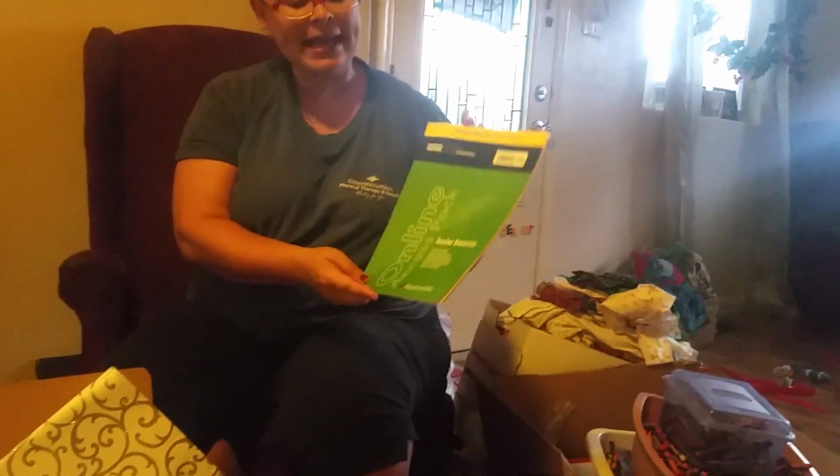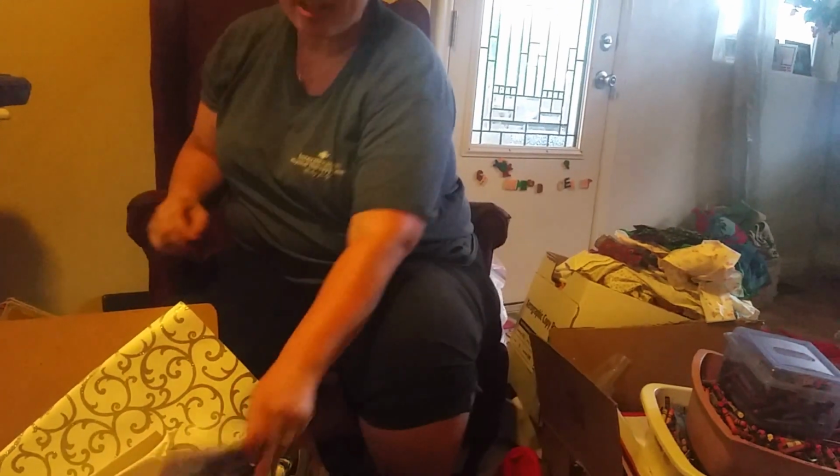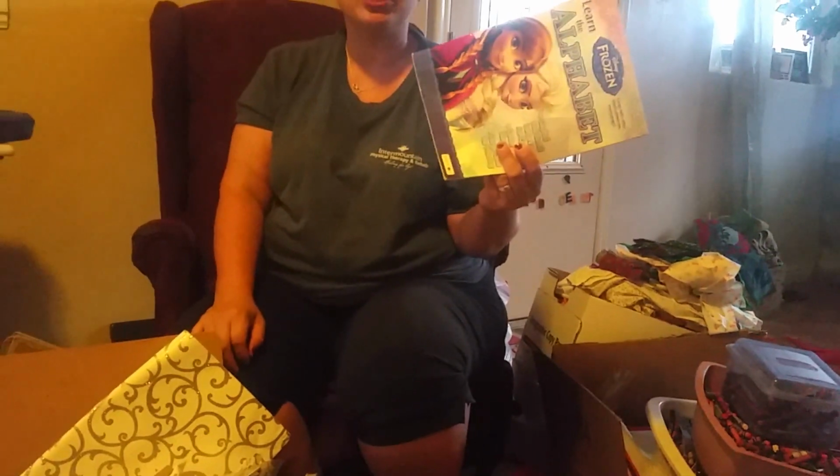Traditional hymns for the organ. Online access pack. Another of the Frozen alphabet books. Coloring books, still have plenty of pages in them. Some paper, some interface or something like that for sewing. A gift bag, some tissue paper, some brand new tissue paper, a couple different kinds in there.